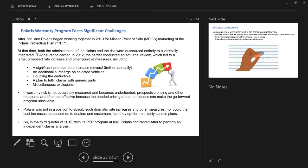They had an additional surcharge on selective vehicles. They wanted to double the deductible. There was a plan to fulfill the claims with generic parts, and there were other miscellaneous exclusions.